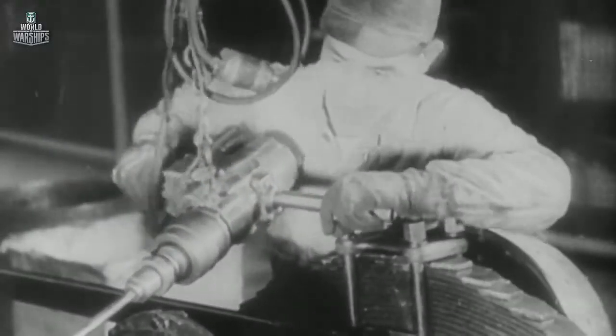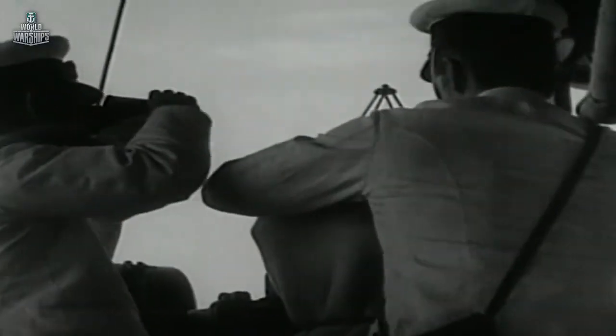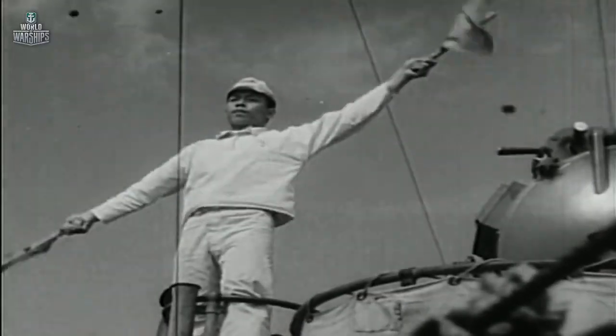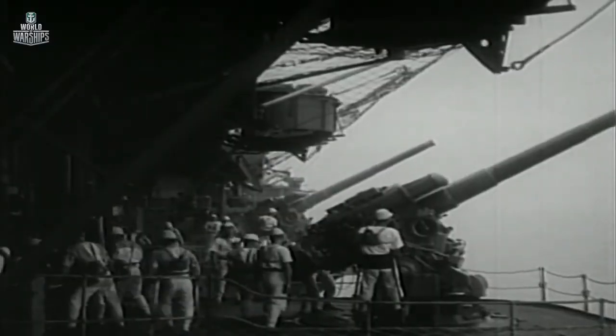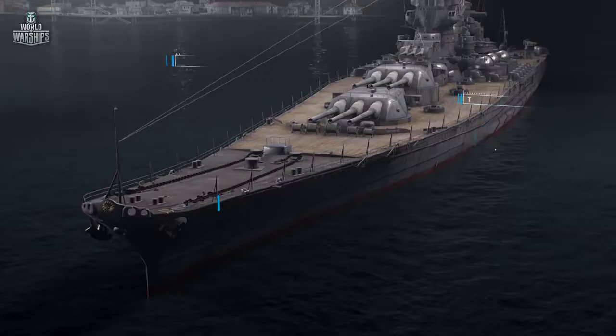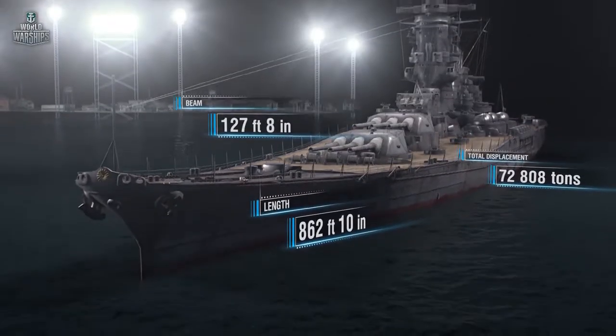Japanese industry in those days simply didn't have the resources to build ships in large numbers. The solution was simple: to make huge ships that would exceed the largest ships of other nations. Super battleships. Battleship Yamato is the biggest battleship in the world.